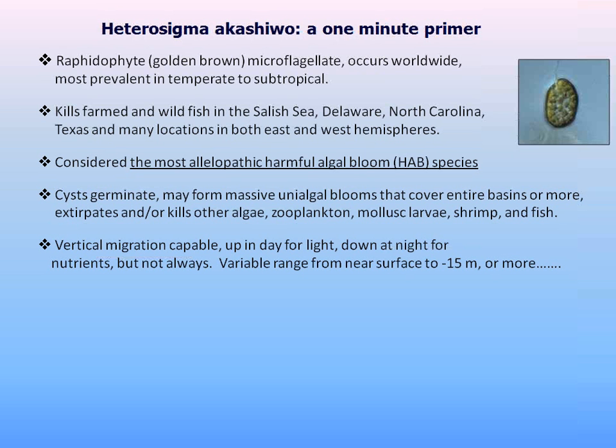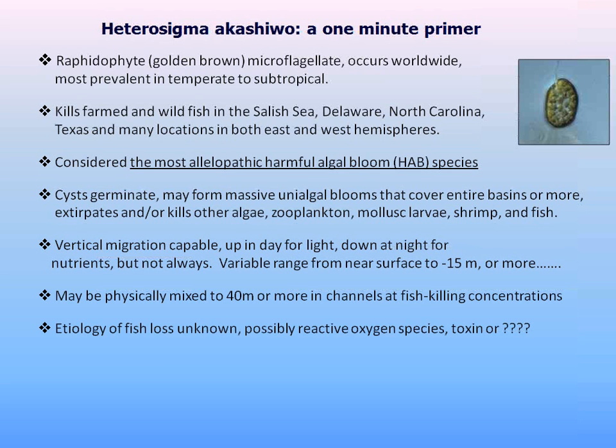It is capable of vertical migration, up in the day for light or down at night for nutrients. It's not always the case, and oftentimes there's nutrients at the surface. It has a variable range in swimming, to 10 to 15 meters or more. New research just came out showing that it swims about twice as fast as it's being pursued by zooplankton. It may be physically mixed to 40 meters or more in fish-killing concentrations, and I measured that in North Puget Sound.